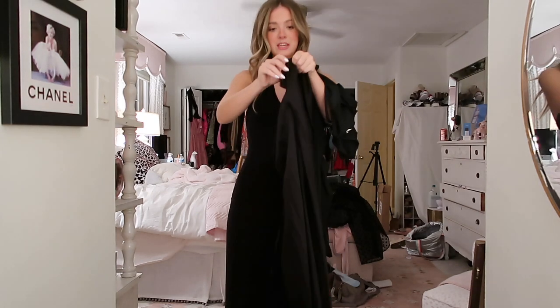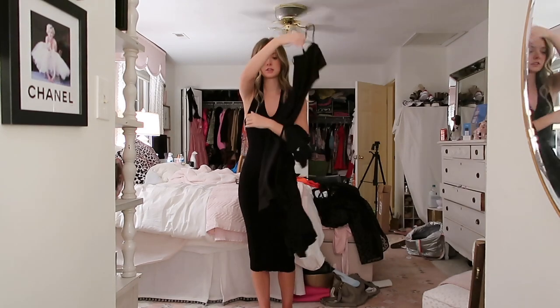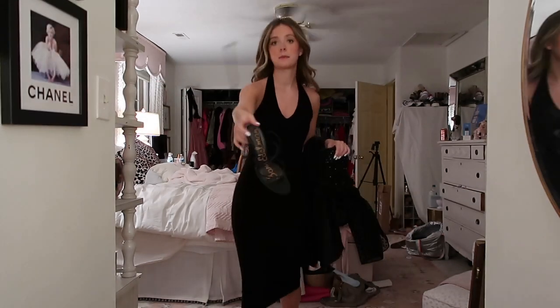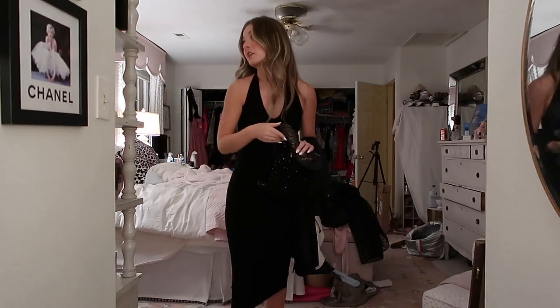And then I also have this midi dress, which is a black cowl neck slip dress. But I'm gonna go take all of these downstairs and discuss with my mom. I'm gonna be using this bag, which is actually from Walmart. It was on clearance when I got it though. I'll see if I can link it. I got it online. These Sam Edelman little lace-up kitten heels, because they're easy to walk in and cute.